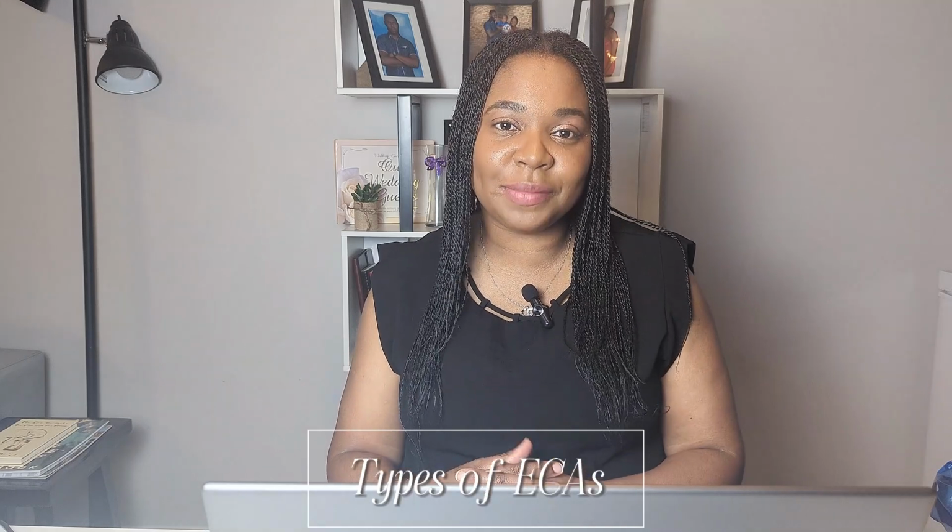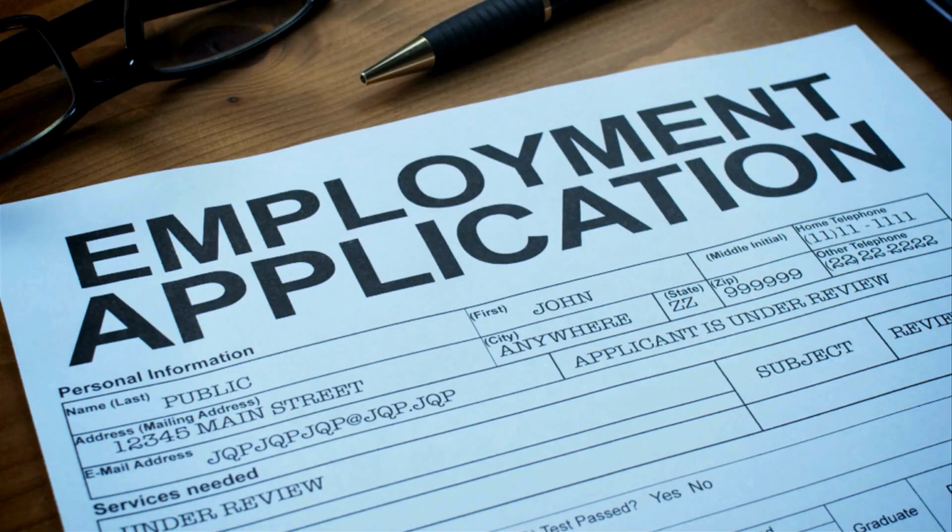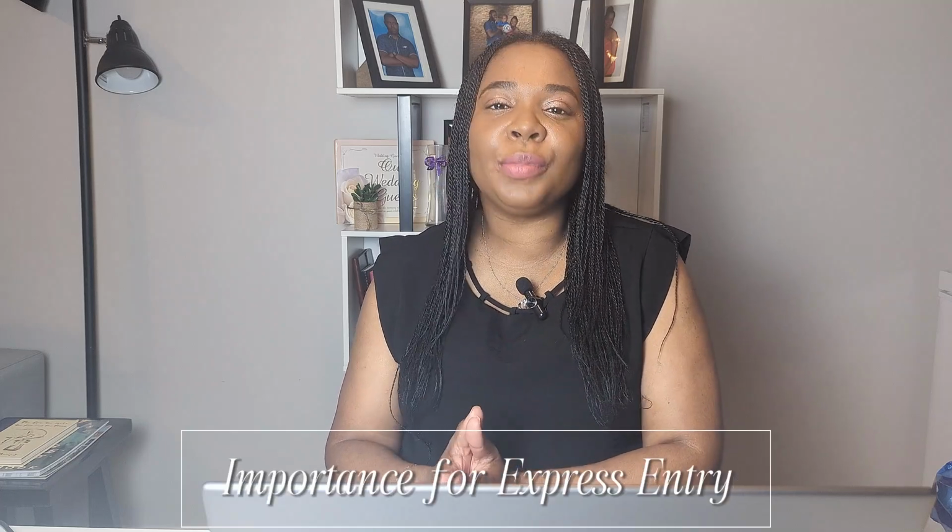There are several types of ECAs. Immigration ECAs are specifically for immigration purposes, generally required for the Federal Skilled Worker Program, and contribute to your assessment points. Other ECAs are for employment purposes. When you are creating your Express Entry profile, it is important for you to include your reference number.